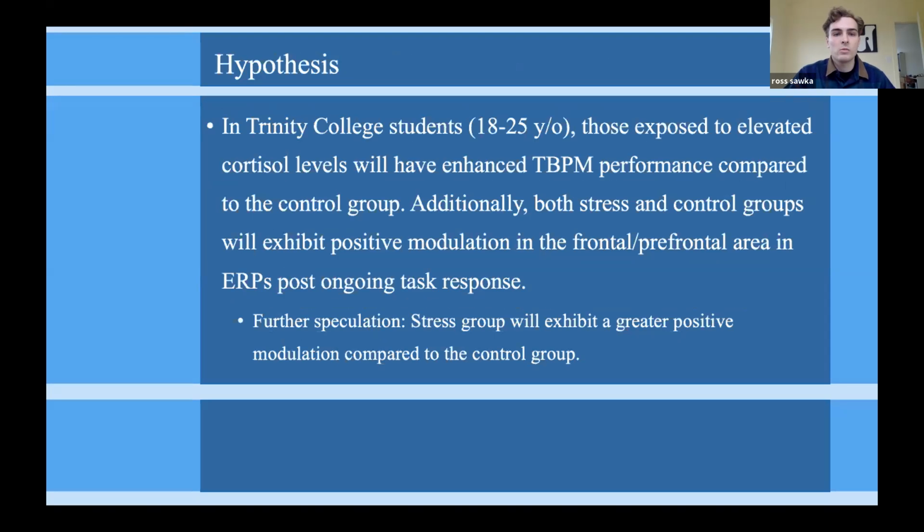So our hypothesis was, in Trinity College students, those exposed to elevated cortisol levels will have enhanced time-based prospective memory performance compared to the control group. Additionally, both stress and control groups will exhibit positive modulation in frontal, prefrontal areas in the ERPs post-ongoing task response. We further speculated that the stress group will exhibit a greater positive modulation compared to the control group.